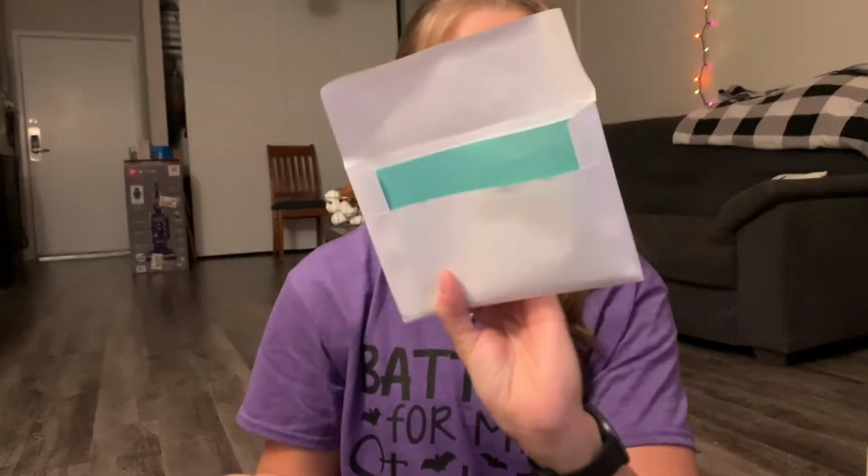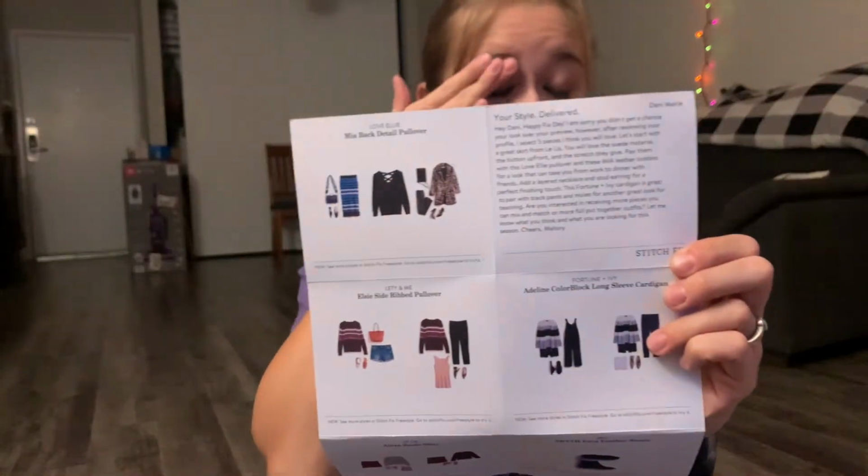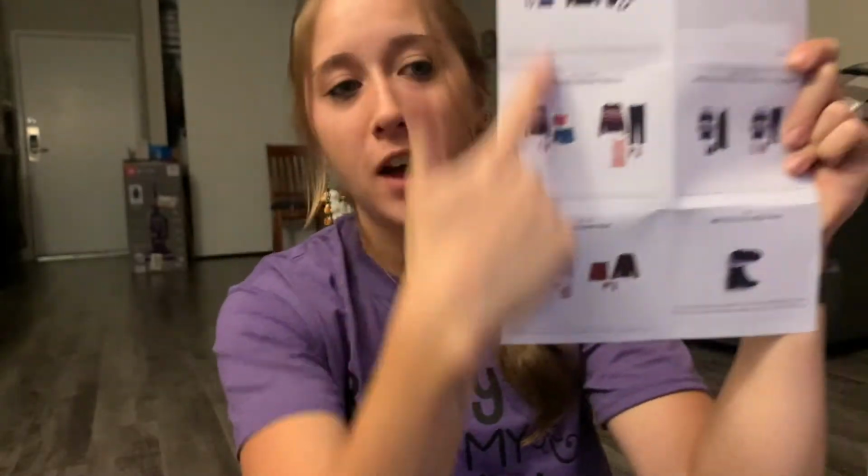So those are the 5 items, but now I can jump into the cards. Every envelope has the style card and then your receipt. So, oh hello. Here is the letter from the stylist and then the 5 fashion cards. It's kind of cool to see some of these outfits paired together too. Like the sweater, they're suggesting wearing it with this really fancy blazer, leopard. Maybe it's a fuzzy sweater.